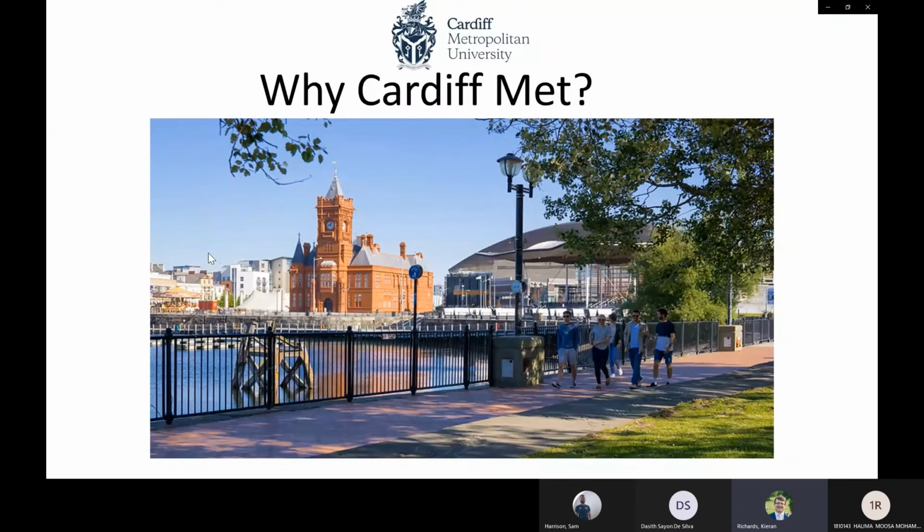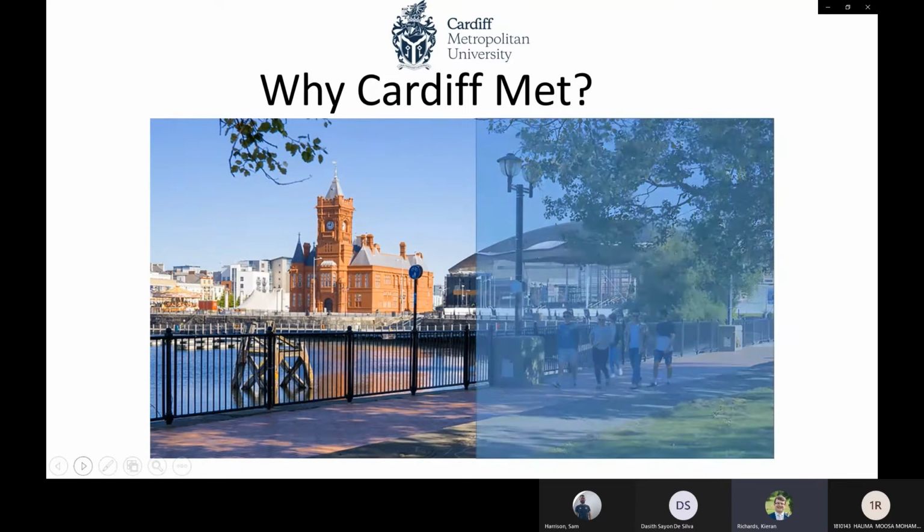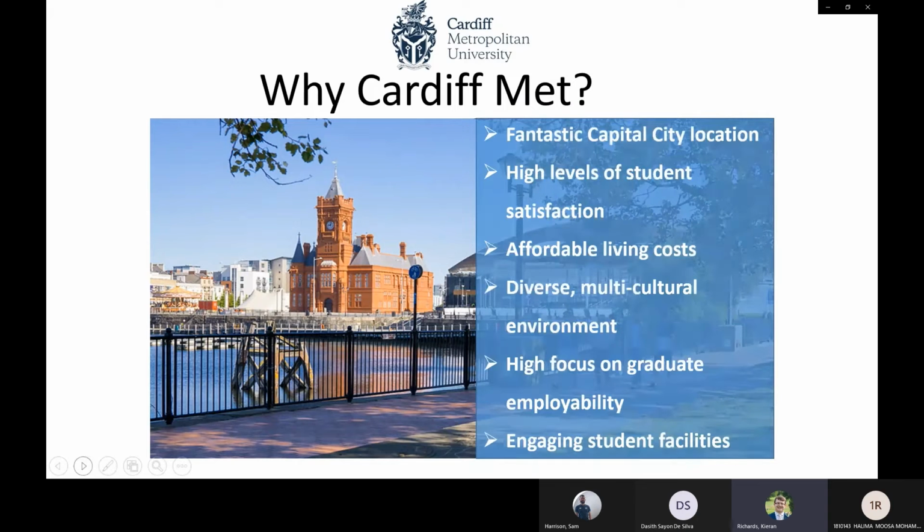So just to explain a little bit about the city of Cardiff then, and Cardiff Met itself, and why you might wish to be transferring to us. So as we said, you're studying a TNE program, you're studying a Cardiff Met award. You can stay in your country, and there's absolutely nothing against that. But the idea is, obviously, with this, it does give you the opportunity of coming to this fantastic city to either complete your bachelor's or to progress to masters.